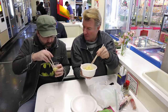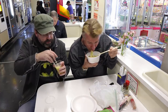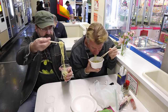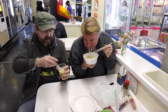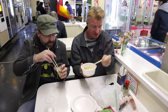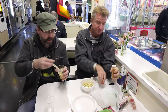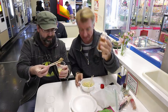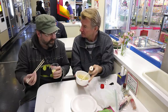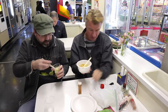Wow, it's a good noodle. Got some flavor this time. The soup does, yeah. Noodles almost have a spaghetti vibe for me. Yeah, I agree. Similar to spaghetti. Could use a bit of seasoning. This is togarashi right here, which is red chili. Yeah, spicy red pepper.